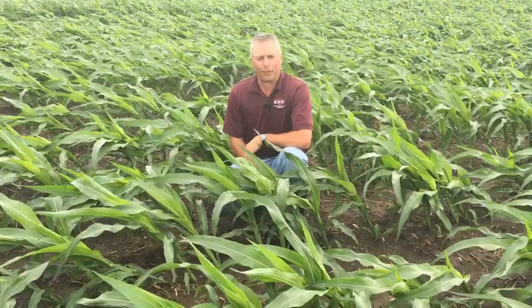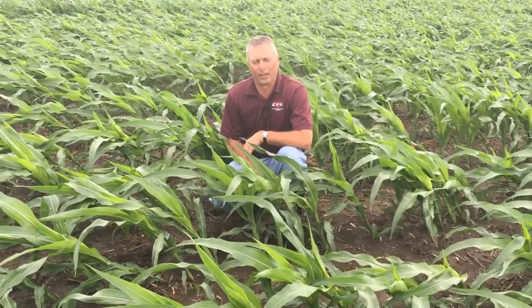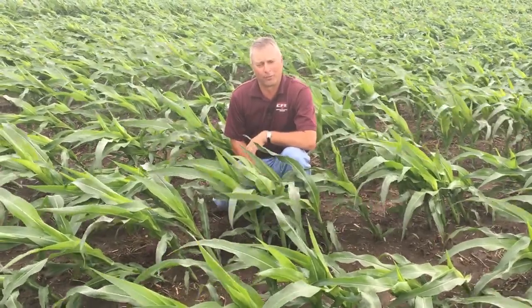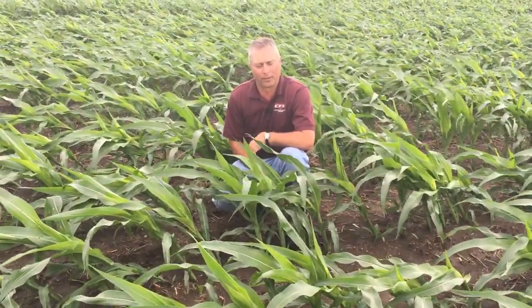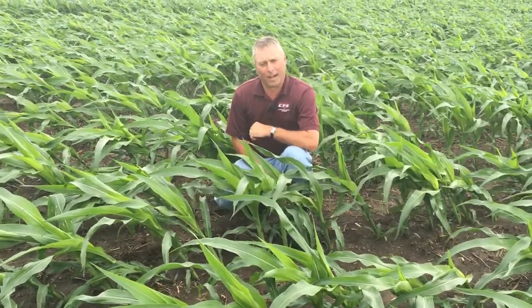But if we look at the consequences of what that's going to do, it really won't have any negative impact for the most part. This corn, again, we talked about it last week and we're seeing it again this week, just a week later in some of the corn development. This corn is still flexible enough. It'll stand back up and it won't really have any yield impact.